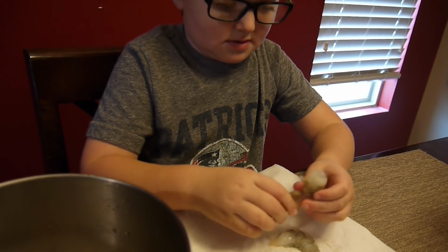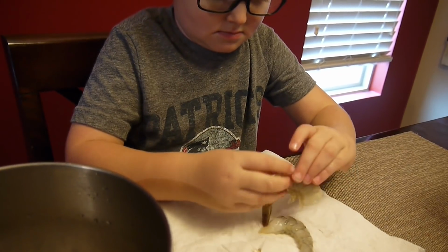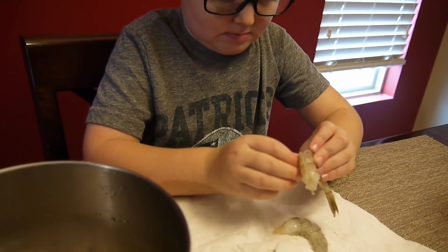Alright, squeeze the tail in that spot. Right there, right? He's coming. And then just pull him out of there. Squeeze the tail and pull him out. Works too. I like it.